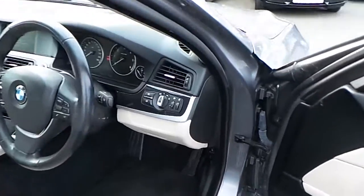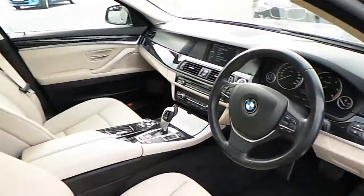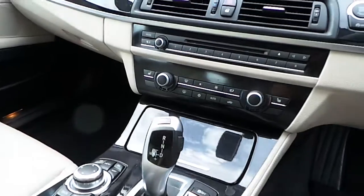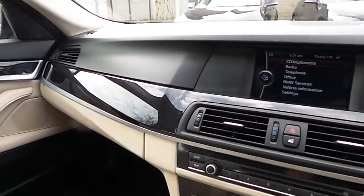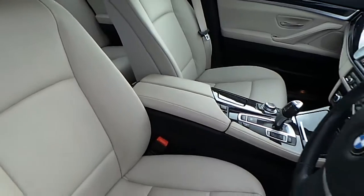You can see here from the front we have automatic headlights, we have sports leather steering wheel which is multifunction, automatic transmission, we have heated seats, air conditioning, CD player, radio, we have black trim and of course that oyster and black Dakota leather interior.